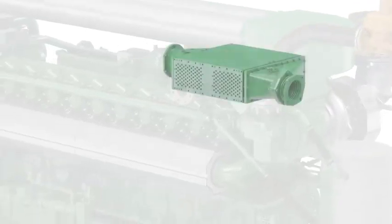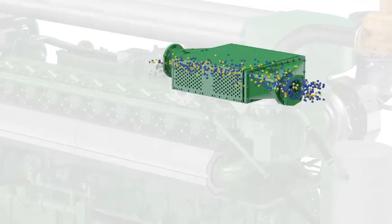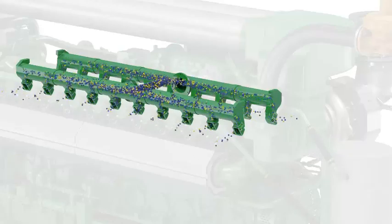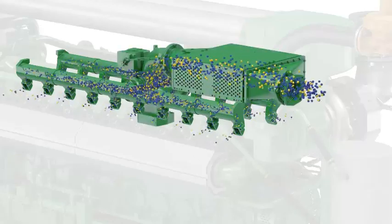Since the compressed mixture also heats up, it is then cooled in an intercooler to avoid uncontrolled combustion. It then passes through the throttle valve, which, like the accelerator pedal on a car, helps control the amount of mixture entering the inlet manifold and the individual combustion chambers.